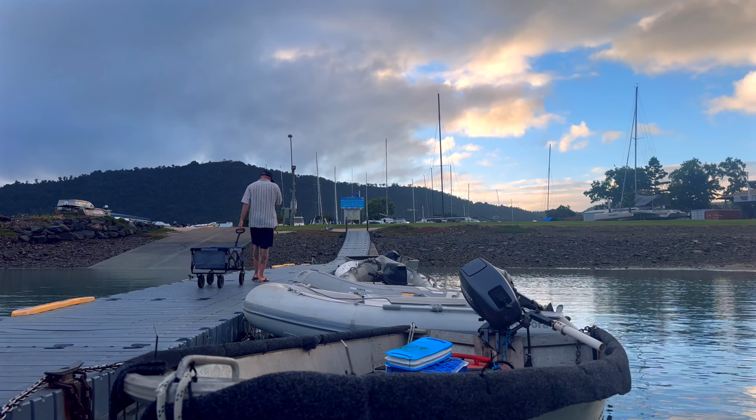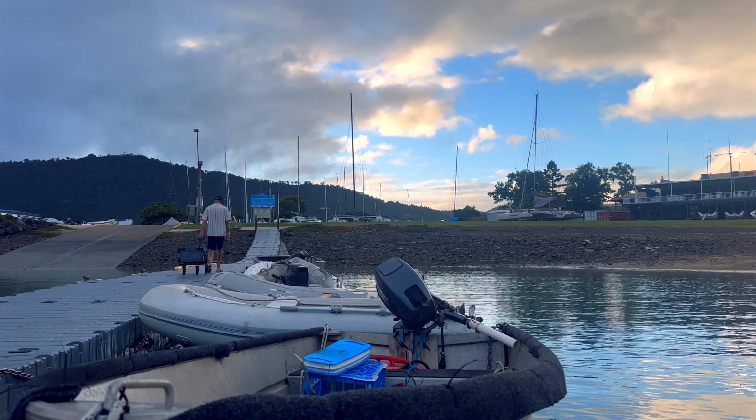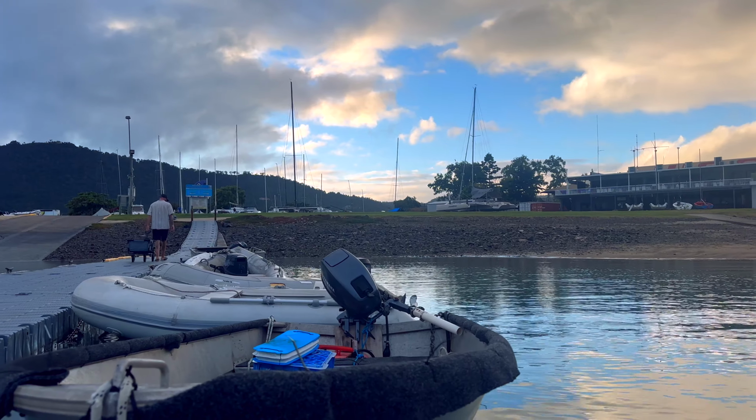After a final provision in Airlie, we're ready to set off on our trip north. Stay tuned for our next adventure, where we celebrate my 40th birthday on Magnetic Island.